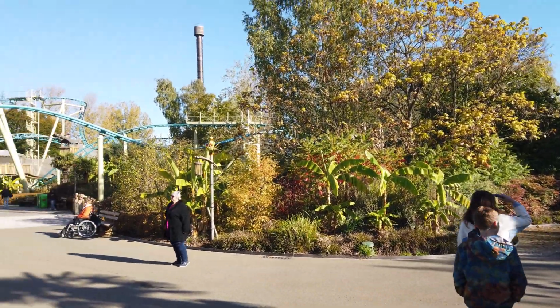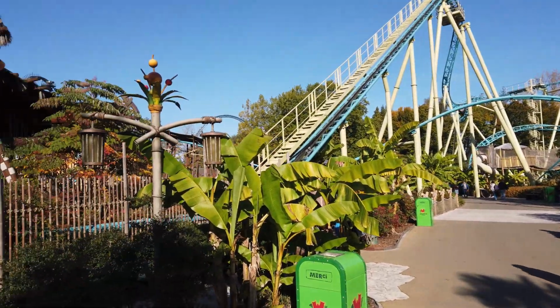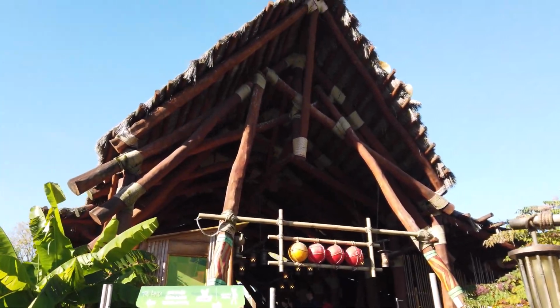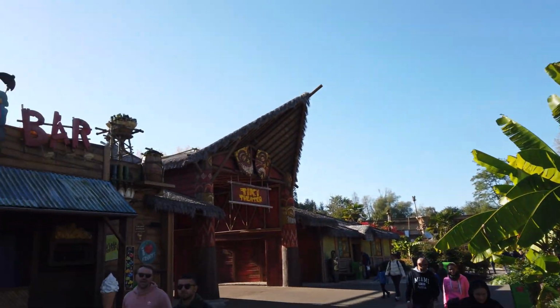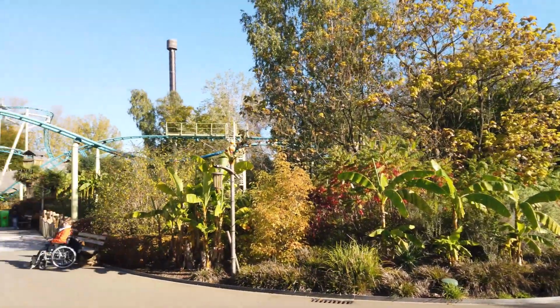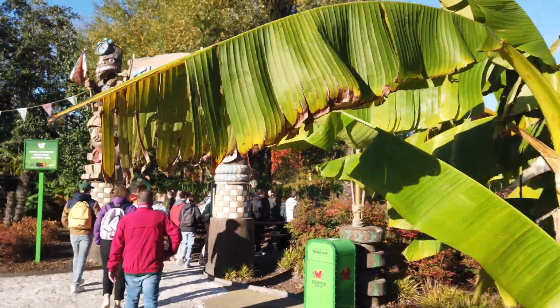I think the area where Tiki-Waka is actually fairly new. You can see that they really care about the theming. It's got an amazing station building, the theatre over there as well. It's all tied in, yeah, so all the different areas are themed really well around in this park.